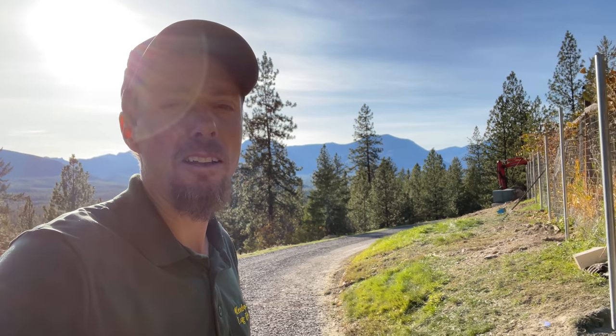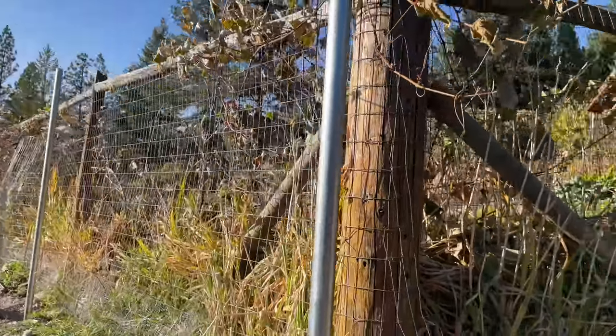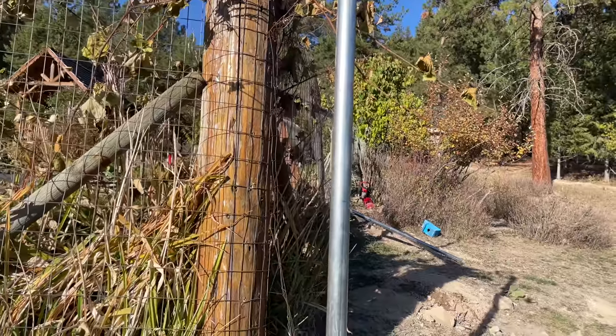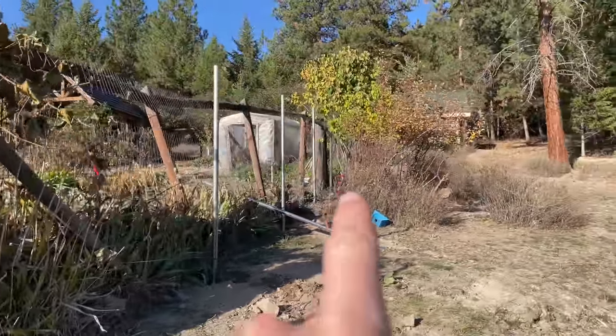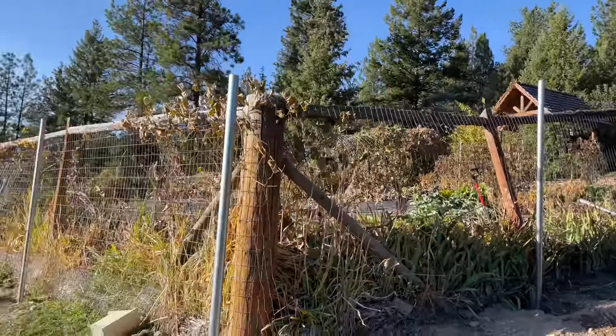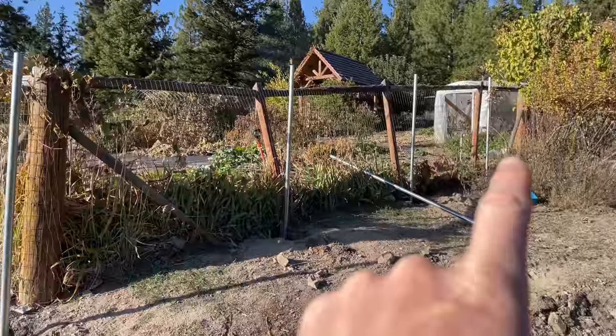4:30, and it's time to call it a day. This is what we got done today. We got these posts all set up nice in a line. These guys all done up here. And they line up pretty nice. Now, the only section that's left is gonna be just from the gate up to the corner. We did all the way around the back, around this side, all the way down here, and across the front, and then up to the gate right here.